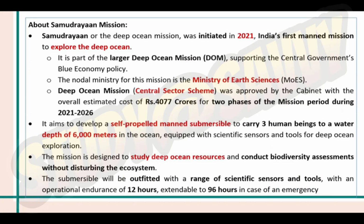Talking about the Samudrayan, under which this submersible is being built, Samudrayan is also known as the Deep Ocean Mission, and it was initiated in the year 2021. It is India's first manned mission to explore the deep ocean. Okay, and it is under the Ministry of Earth Sciences. It is a central sector scheme. It means that all the funding for this scheme would be provided by the central government, and the funding will be rupees 4,077 crores, which will be provided in two phases during 2021 to 26. So during these years, the funding will be provided to this mission.